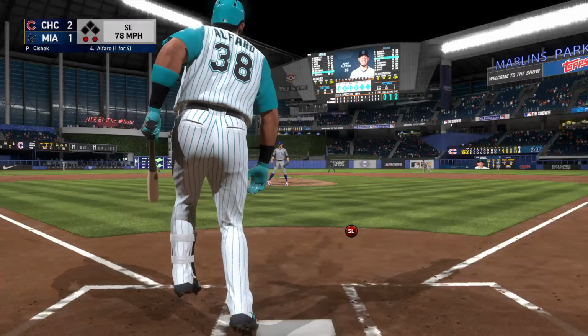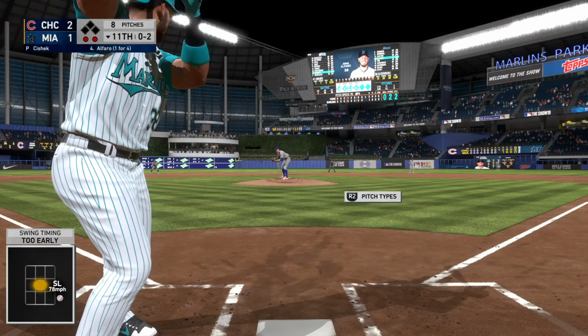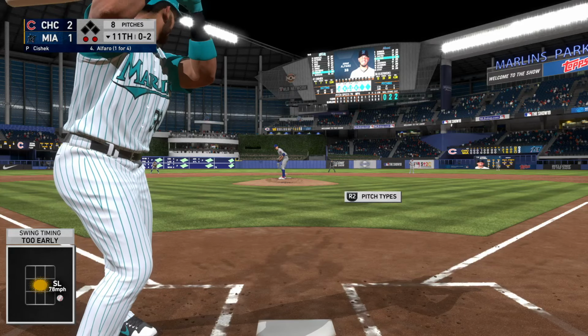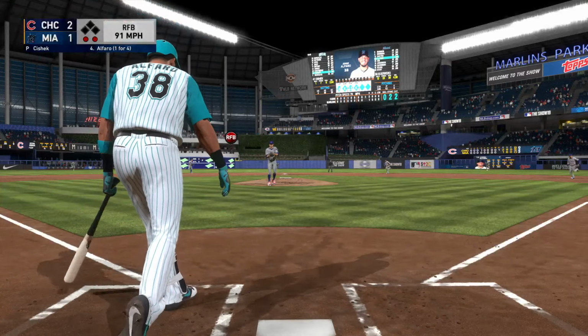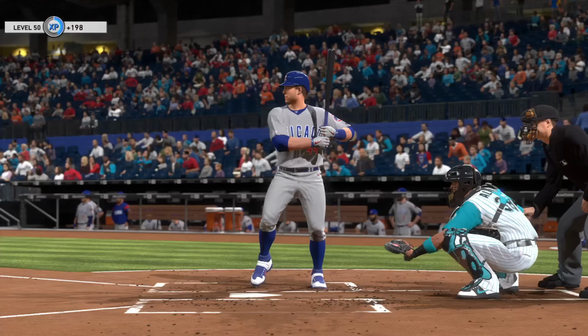And I'm not sure, but it looks like he may have been blindfolded for that swing. It's 0-2 now. This offense is going to have to find a way to get going. It's happened in the past. Every team goes through it where everyone seems to fall into a funk. Struck him out. The Cubs go on the road and sweep their rivals. Close one tonight, 2-1 the final score.